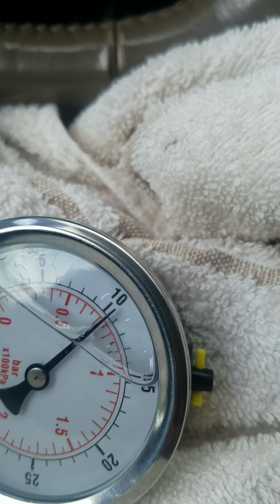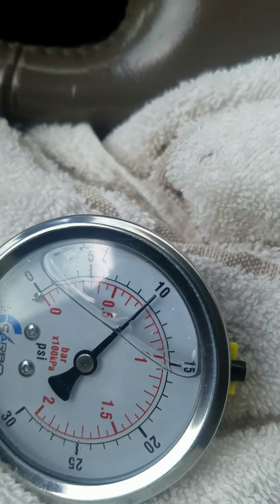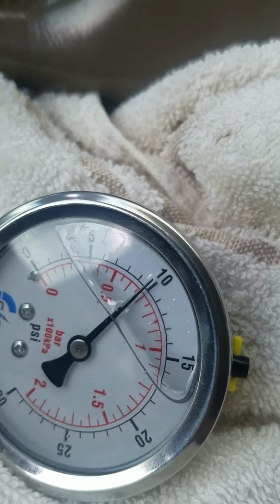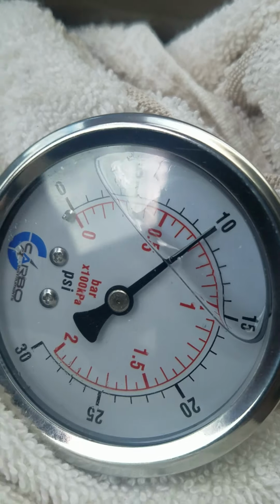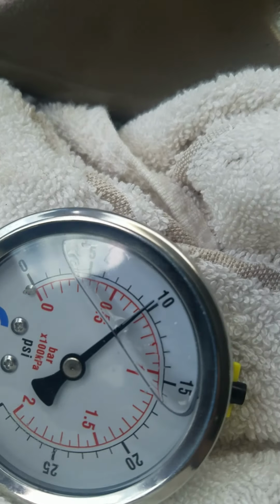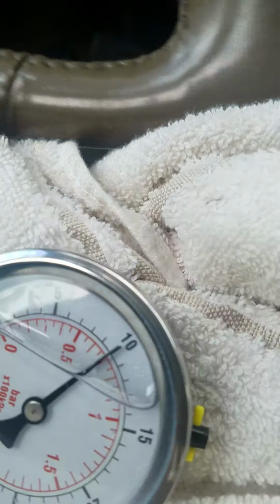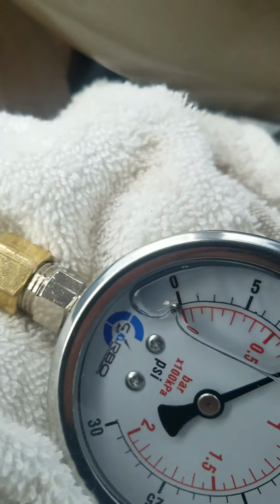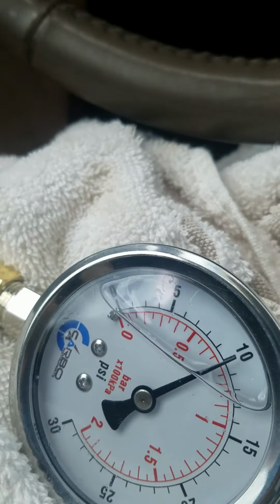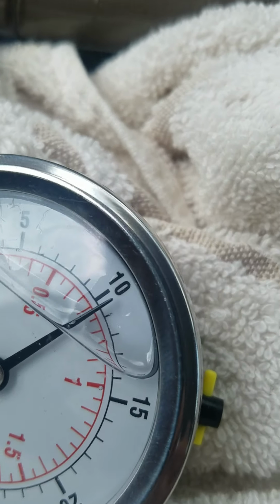Exit. I can't get it up to the 15 PSI. She's at operating engine oil temperature. Try this again. Running smoothly, no changes at all. Now she picks up on speed.